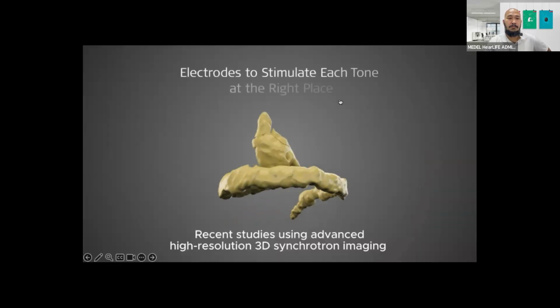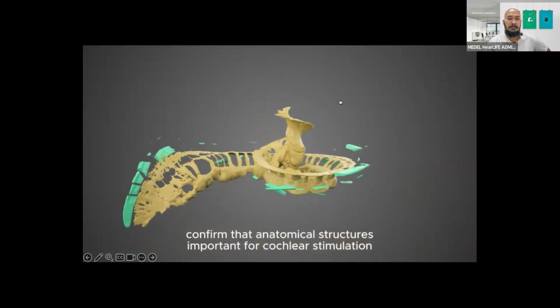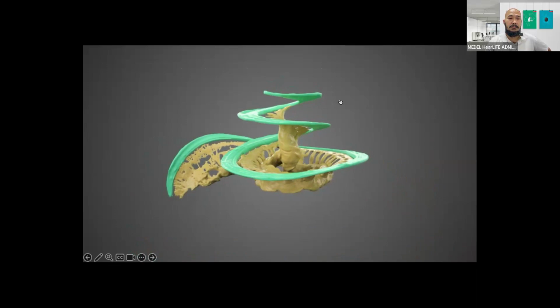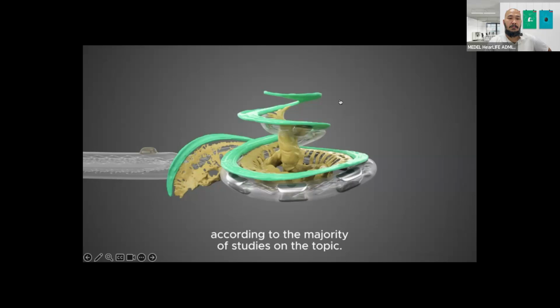Recent studies using advanced high-resolution 3D synchrotron imaging confirmed that anatomical structures important for cochlear stimulation extend deeper into the cochlea than some experts previously thought. Stimulating more of the cochlea is important for cochlear implant users because longer electrode arrays are associated with better speech perception, according to the majority of studies on the topic.